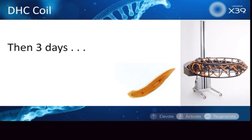then in 3 days, then in 2 days, then in 1 day, and in our best run, which was repeated, by the way, many times over a period of years, we were able to regenerate a head in only 16 and a half hours.